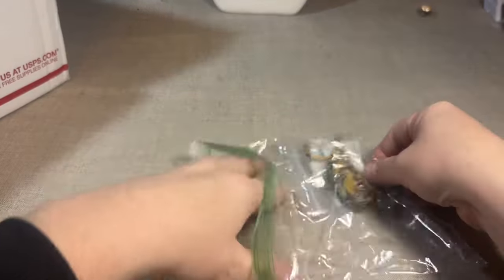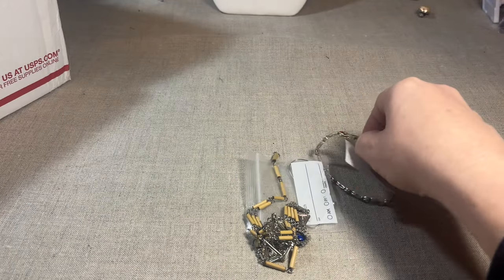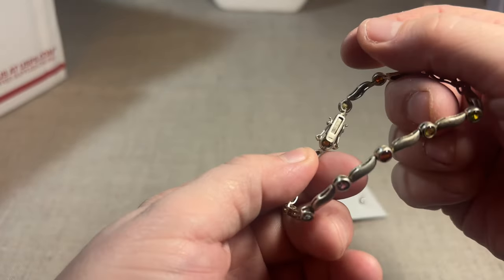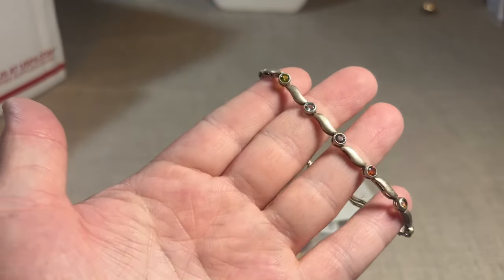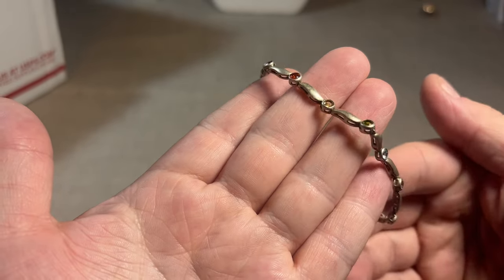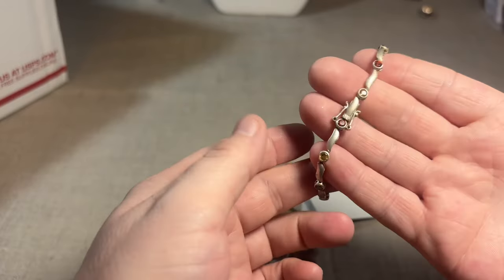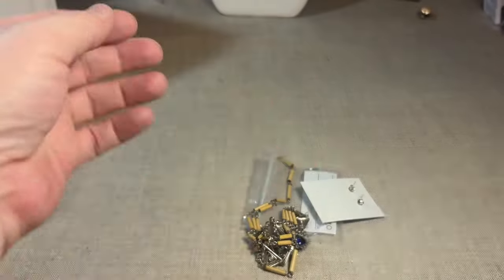All right. Let's keep going. Right, that's definitely, yep, you can see the 925. That's beautiful sterling with peridot, topaz, amethyst, garnet, citrine. It's got everything. Beautiful gemstone bracelet. Very lovely.